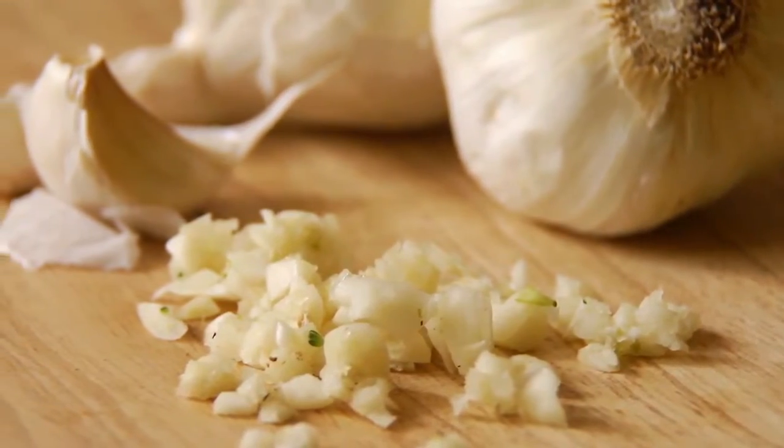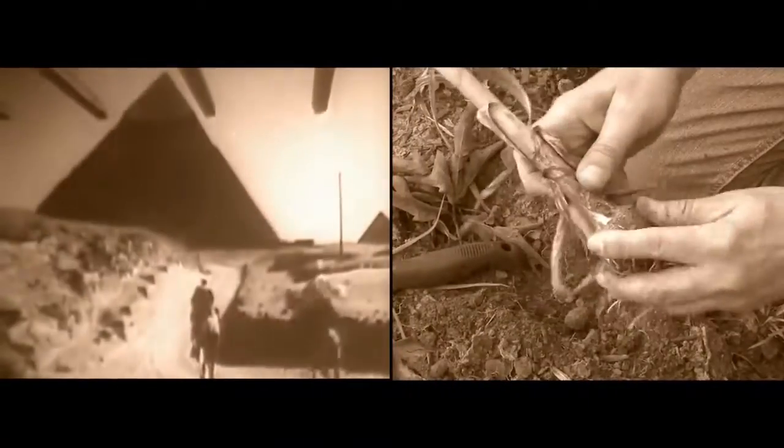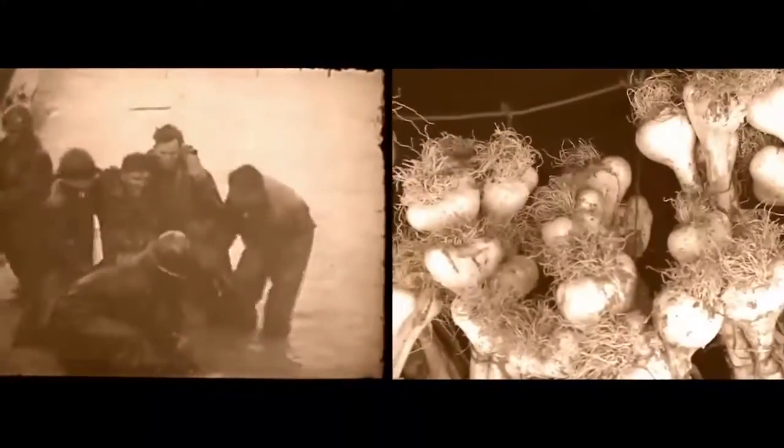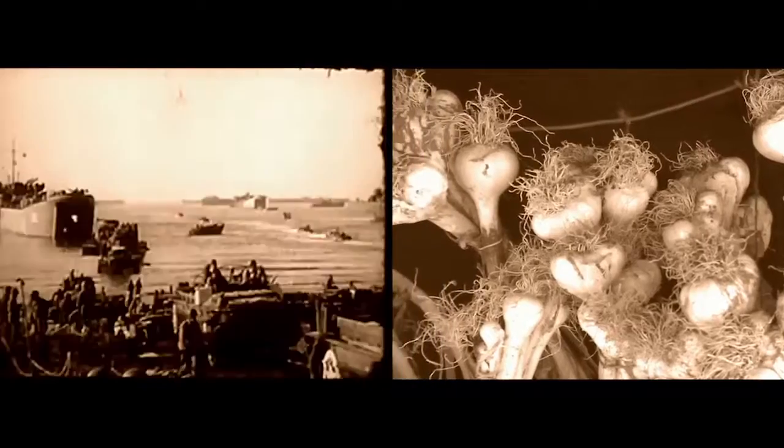In fact, we have records of garlic being used by ancient cultures thousands and thousands of years ago. It was also used in the First World War to fight off infection and to treat gangrene.